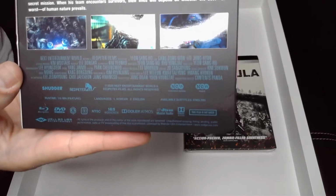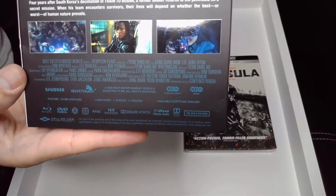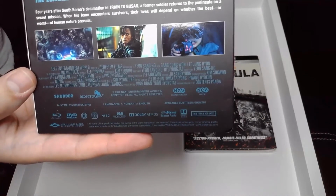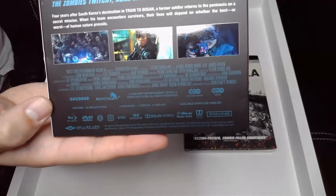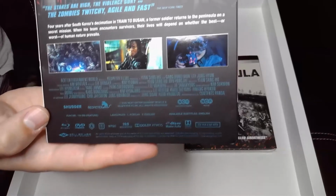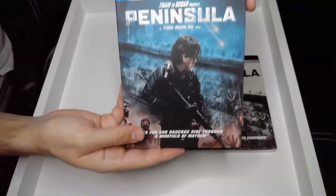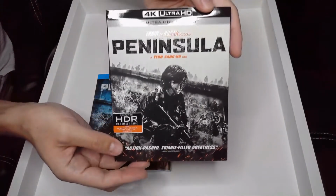So you also have Dolby Atmos on the Blu-ray version, which is a rarity. That's actually really exciting, because you don't normally get Dolby Atmos on a Blu-ray version of a film. You also have a DTS-HD Master Audio soundtrack, which is standard. You've got Korean and the English language version. You have subtitles in English, and the film is the same 116-minute length. And you also get the DVD version. So there you go. There's the Blu-ray version in the blue packaging, and the 4K Ultra version in the black and white packaging.